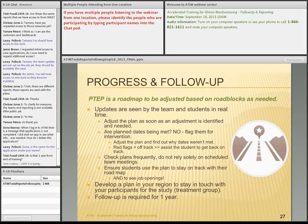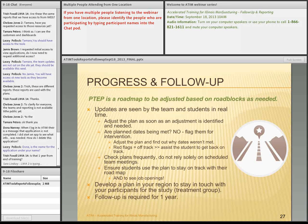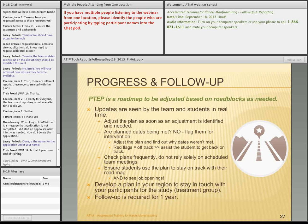Also, somebody could be going through their plan and a job opens up that they would be a good fit for, and maybe they had been planned for classroom training, but with a short OJT, with a sure job opportunity out there, you may want to change it on the fly and say, we've got an opportunity here to get somebody into a job right now, and if the person is willing and it meets their career goals, take advantage of the opportunity. So the plan is very much a living document.